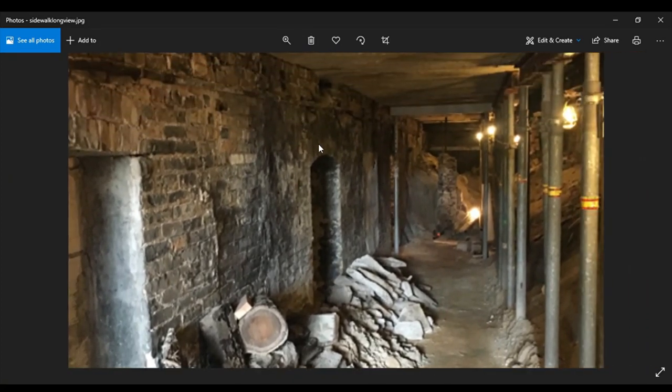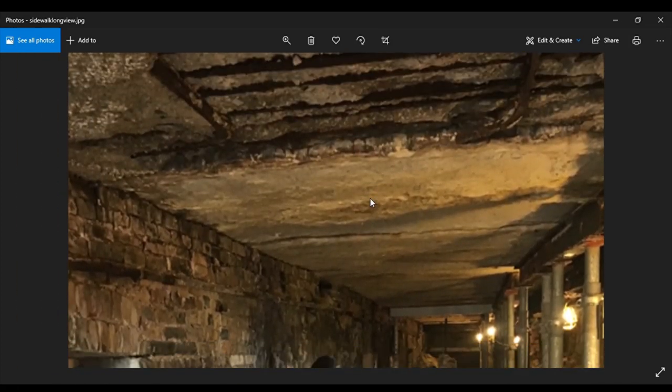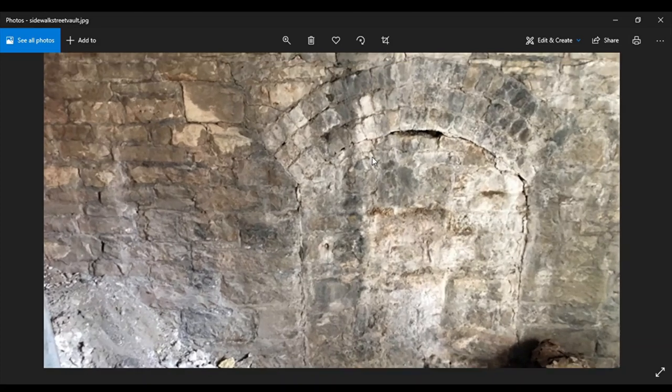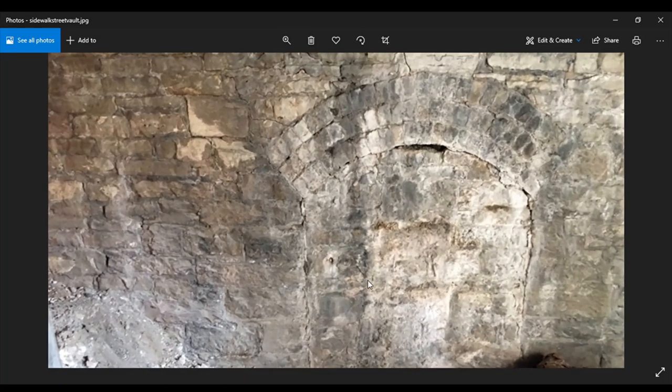Wow. That's stone brick underneath ground level. Top of your sidewalk here. Bottom of your sidewalk there. This is just a bricked up foundation. Well, they're calling it a foundation, but it's actually the outside wall. You can see there was a window here.